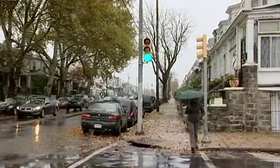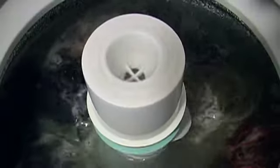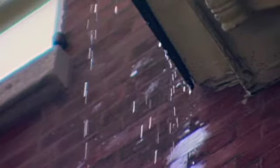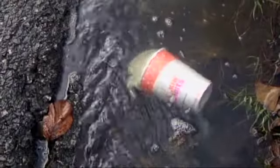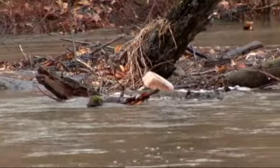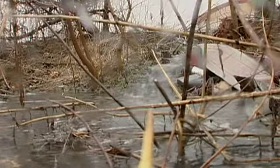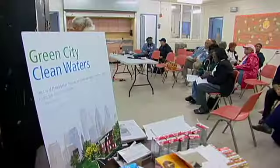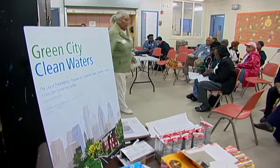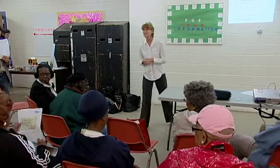Cobbs Creek is a combined sewer shed, so what that means is that rainwater, as well as sanitary flows from homes and businesses, from sinks, washing machines, mixes with rainwater or stormwater runoff, and it goes into one pipe. Whatever can't make it to the treatment plant overflows into the creek. Your trash and sediment, or sand and gravel that's on the street, carried by that stormwater, all finds its way to the creek. So through green stormwater infrastructure, we hope to mitigate some of those issues by capturing that stormwater.